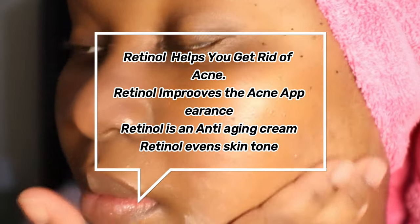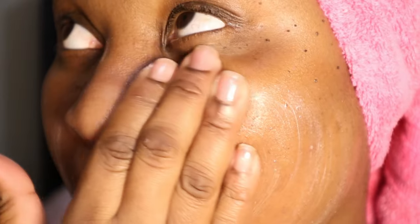It's recommended to start using retinol products once you hit 30, but let me tell you guys, you should start using them once you turn 28, so that by the time you're 30, this product is already working on your skin.